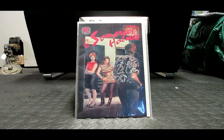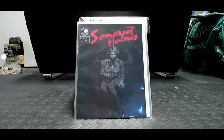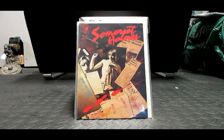So there's Somerset Holmes #4 on PC, and then #5 goes to Eclipse. So yet again, another transition midway through the series. Maybe it's two different series, one for PC and one for Eclipse, but I have a feeling that it was just that transition from company to company. But maybe Dr. Monkeybot can give me more info on that, because I haven't done as much research on these companies as he has. So there's #6, and that's all that I have of that.